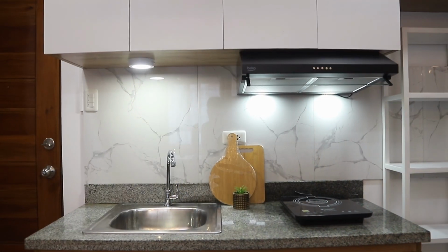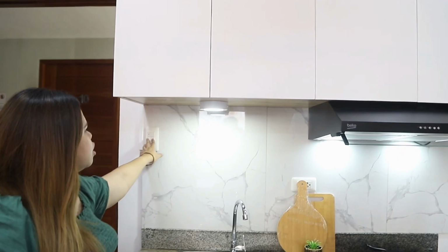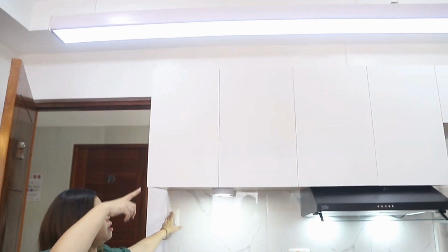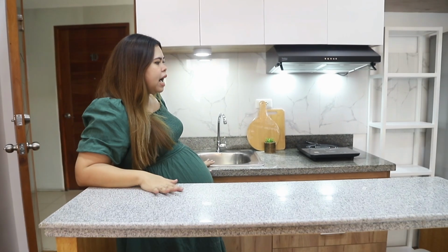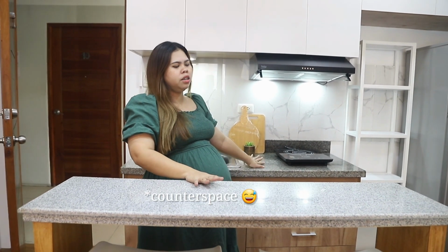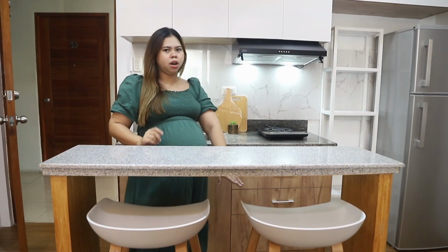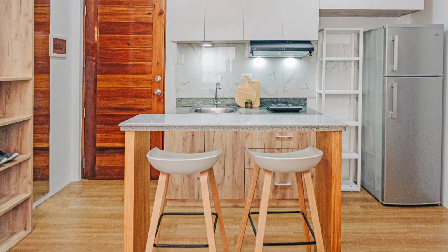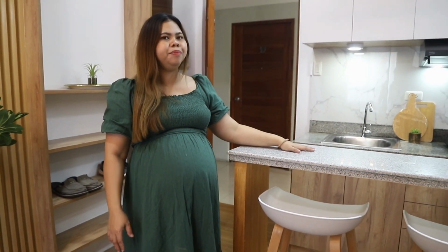So we added this range hood, these lights, so this can be navigated here. Switched off, on, and then this light here is seen. And then lastly, we added this bar to join with the countertop. As you can see, this is very small, so we just added this to double as another countertop and also as a bar. You can also dine here since we added bar stools, so you can have your meals in this area.